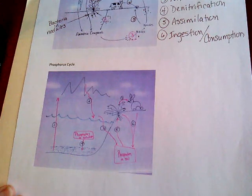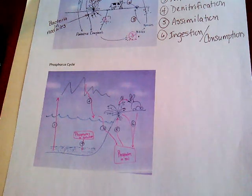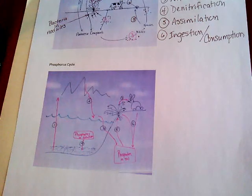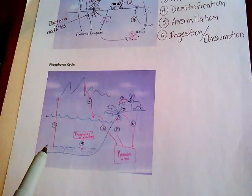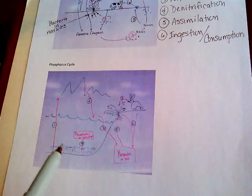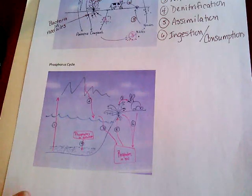But let's get started on this and let's see what's physical and what's biological. Because remember, we're talking about those biogeochemical cycles. The chemicals are the actual elements that we're looking at. Remember the CHONP? But what we want to do is look at the processes here and which ones involve living things versus which ones do not involve living things.